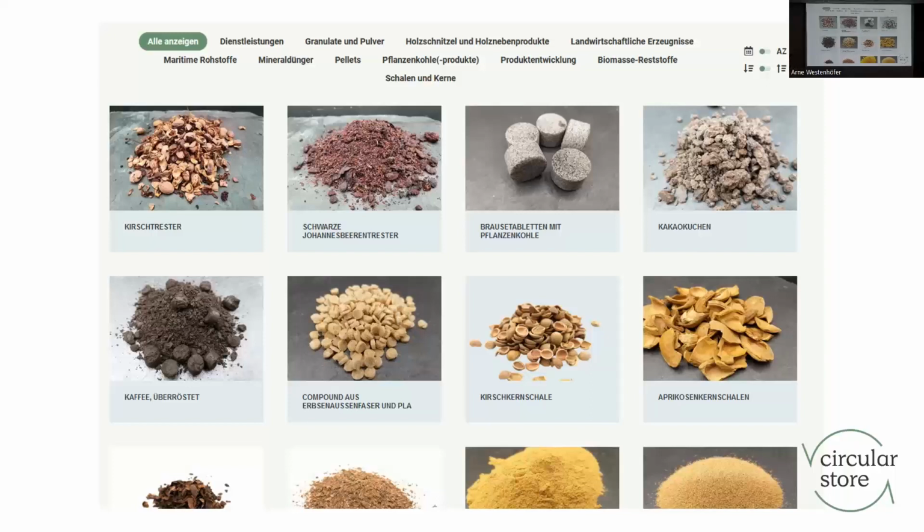Because basically everybody works in their own silo. If I'm in my own laboratory, I don't know what happens in the fruit jam factory next door. So at the circular store, we try to open horizons with regard to raw material and feedstock. So this is all about finding 10 to 15 different products, different grades of grinding, different ways of processing, and we send them to our customers.